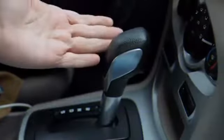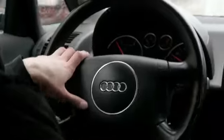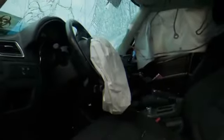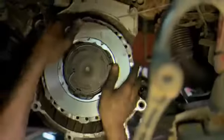Turn on the AC. Running the air conditioning, even in cooler weather, can help dehumidify the air inside the car. This process removes excess moisture and prevents fogging. Crack a window. Slightly opening one or more windows allows moist air to escape and helps maintain a balanced humidity level inside the car. However, be cautious when doing this in extreme weather conditions.